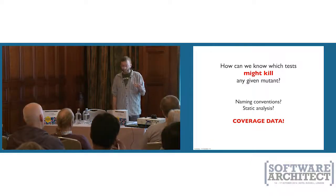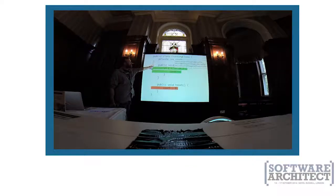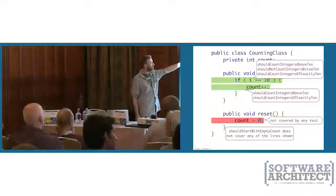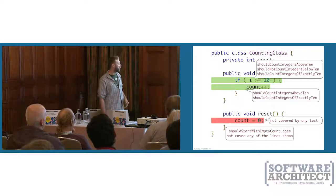And so actually, I think that slide comes up with this. We have our counting class here. We've got our count equals 0. The coverage data tells us that this line of code here is going to be hit by those tests there. And so we know that if the mutant has been created by mutating that line of code, we only need to run those tests. Similarly, we know that only these tests will hit that line, and well, this was done before we put in a test for the reset. That's not covered by any test.